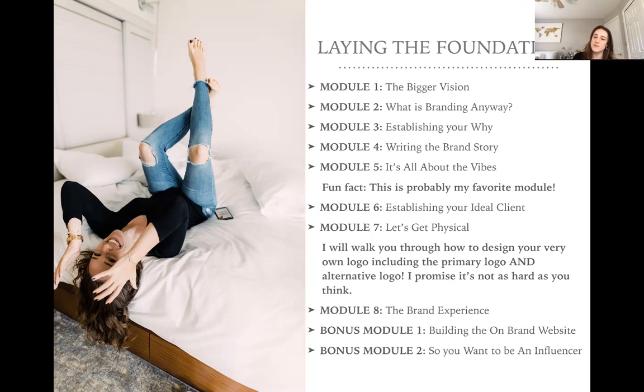Module 7, we're getting physical. This is where we walk you through the design of making your logo, primary logo, and alternative logo, what that even means. I promise, promise, promise, it is not as hard as you think. Module 8, we're going into the brand experience and how you can show up authentically through all of your services from start to finish. And there's 2 bonus modules here: building the on-brand website, and number 2 is, so you want to be an influencer, and that talks a lot about social media.